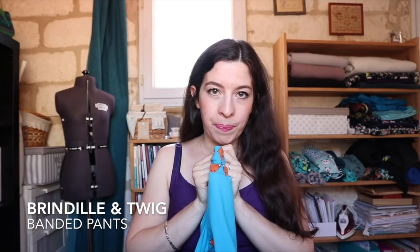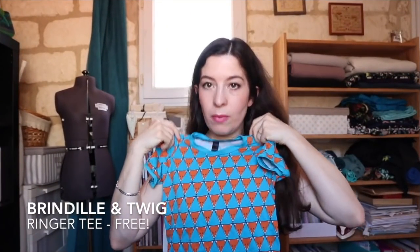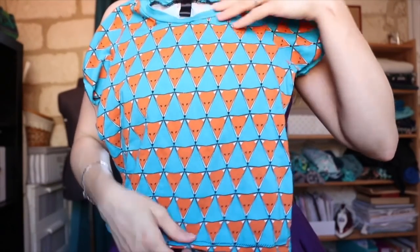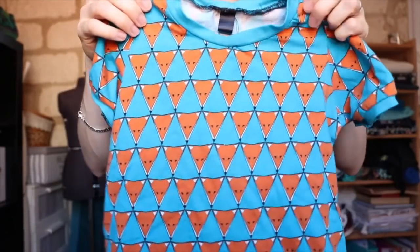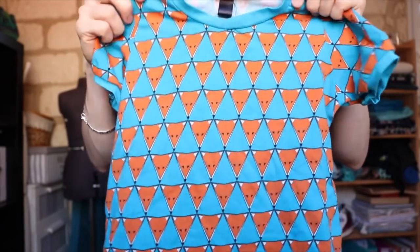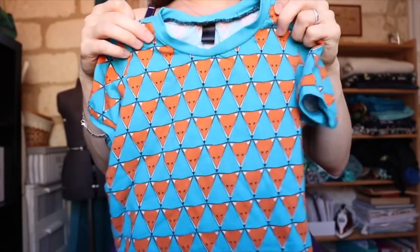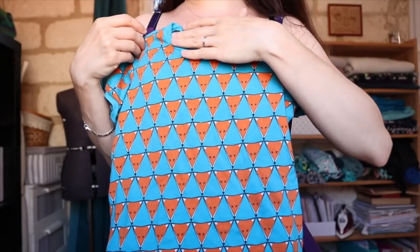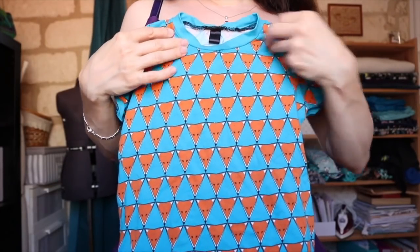It is their banded pants, and to match I made this tee, which is a little bit crinkled because I don't iron my children's clothes. I really don't have time for this because, as you know, if you have kids, they get wet, they get washed, and a huge amount, especially as my little boy doesn't have that many summer clothes, because I've just been wanting to make them, so I haven't been buying him anything this year for summer.